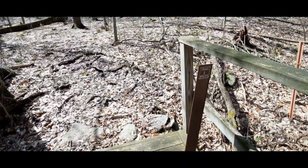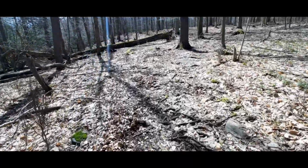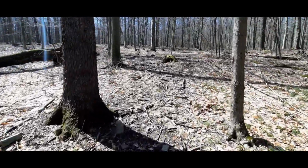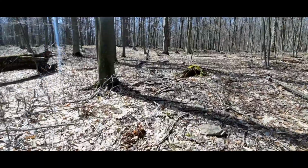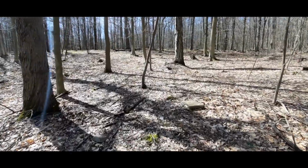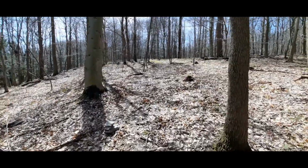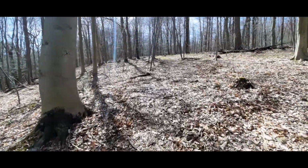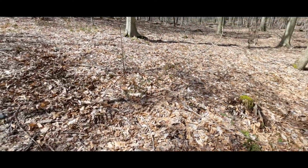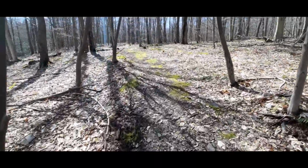Crossing another bridge. We are at the 2-mile marker. That's good they got the miles marked. Looks like the turkey been in here. A lot of turkey scratchings. Digging up the leaves looking for nuts and stuff to eat.